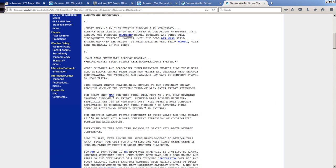I want to go to the long term part right here, and it's interesting to note that they really start to talk about this storm in a much more concerning manner. But I really like this right here, that everything in this long-term package is stated with above average confidence. You want to see that. If there's going to be a dangerous storm, you want the forecasts to be of a high confidence nature.